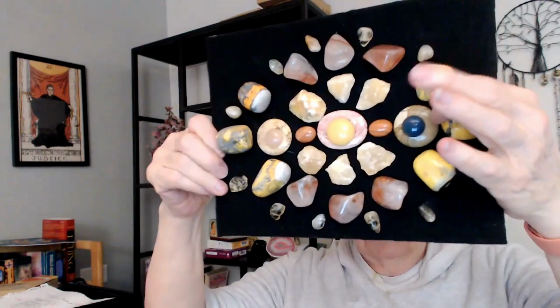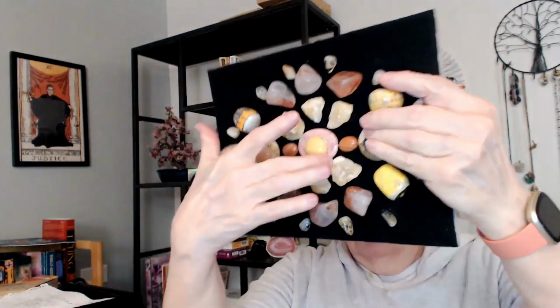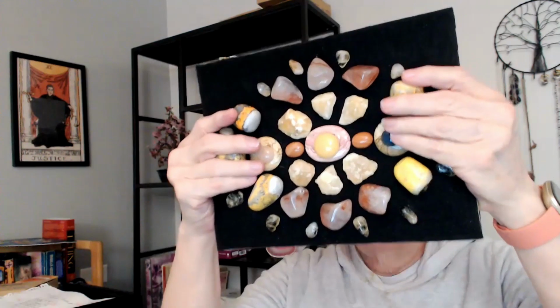And if you watched my show night before last, remember I had those picture jaspers, and I said I had an idea where I was going to use them. And that was that pretty piece of rhodochrosite from Argentina that I talked about. This also has fire quartz on it.